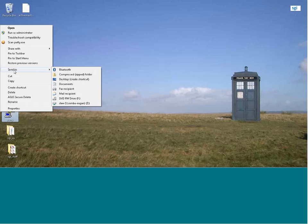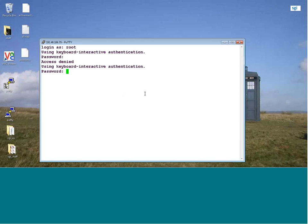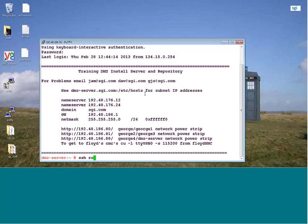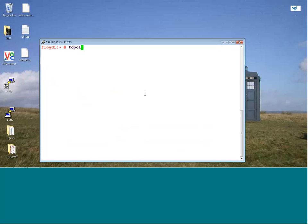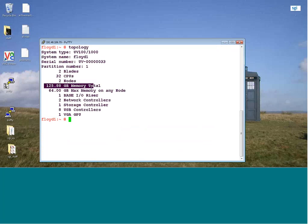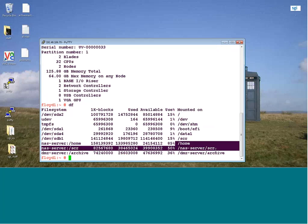Okay. We just go through and see what is happening. I'll walk through the systems real quick. So this was a 32. Let's start off again with topology. 32 CPUs, 128 gig of memory, two disk drives. Two disk drives are mounted for root and then scratch, and then we do have some NFS mounted home directories, including right now DMZ server.